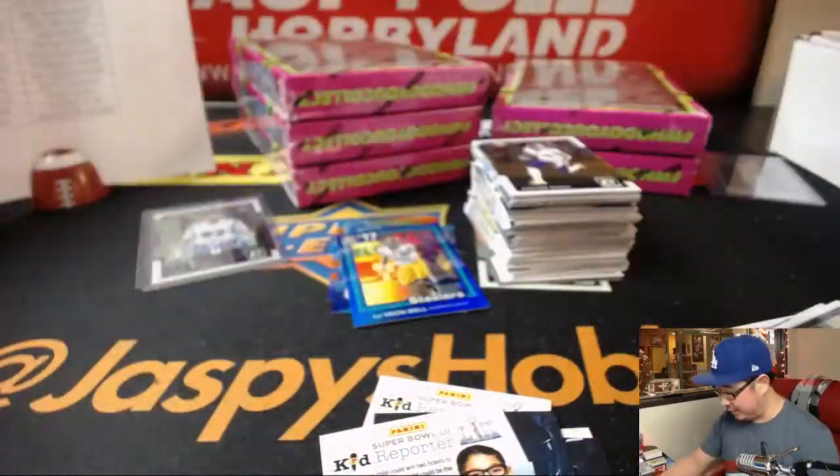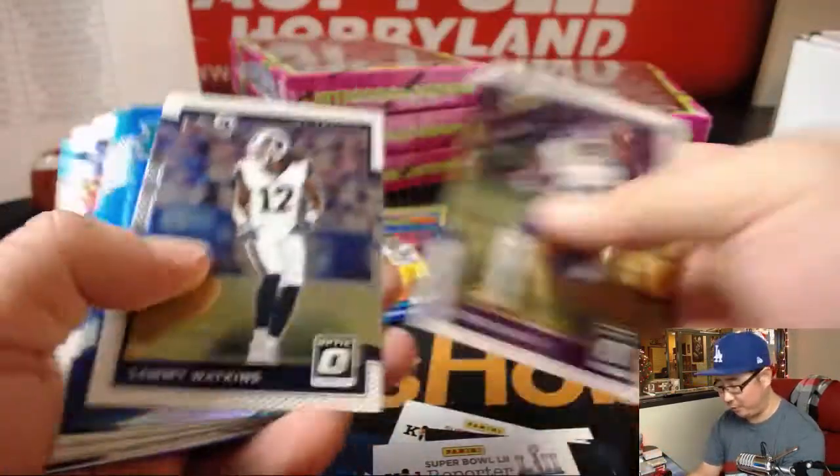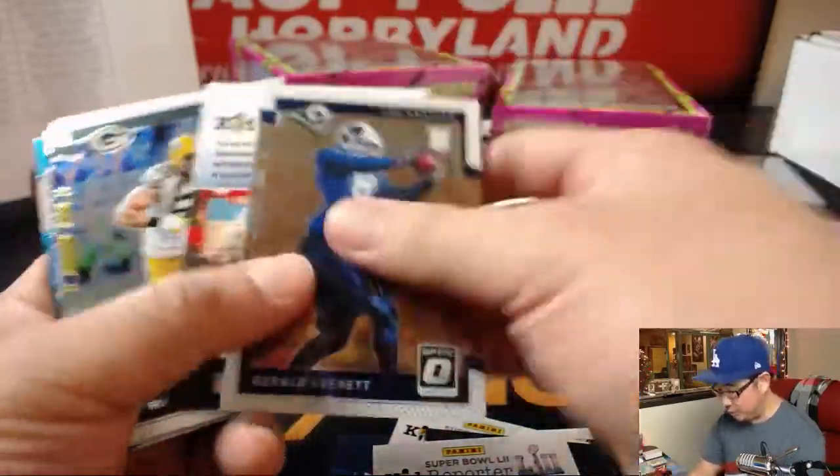There's Le'Veon Bell out of 149 for the Steelers. It's been a while since his rookie year. I'm rooting for the rookies. Another fan to the game. That'll be another randomizer.